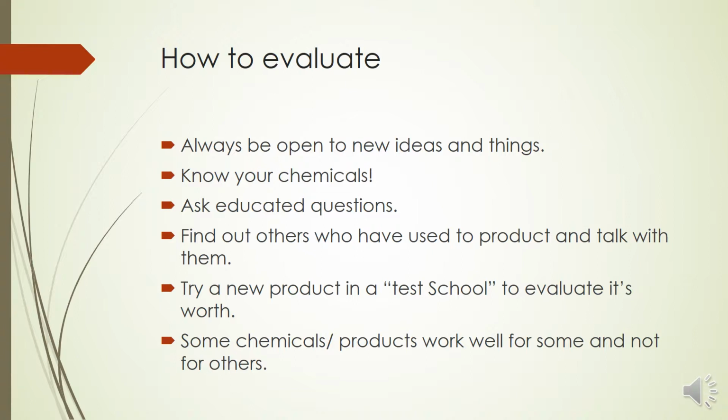Ask questions, but ask educated questions. Not just if somebody brings something to you and says, "Well, here's this great product," and you say, "Oh, does it work?" That's not an educated question. That's a stupid question. It really is. An educated question is, what makes it work? What is the active ingredient that causes this to work? And then if you don't know what that active ingredient is, look it up and find out exactly what it is and what its hazards might be. And is it really effective on what it is that you're trying to apply it to?